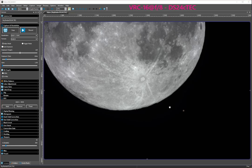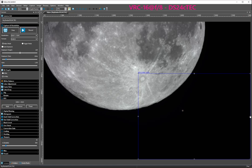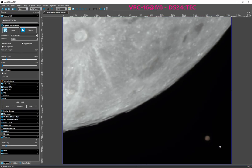Welcome everybody. I wasn't going to do a broadcast tonight, but it was clear. I figured, let me see what I can see. I'm going to go down to the region of interest again. Tycho in one corner and Mars in the other. There it is.